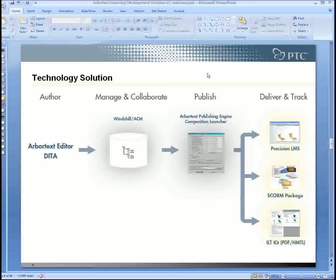We use Arbortext Publishing Engine and one of our customizations called the Composition Launcher to actually publish our content, and I'll show you a little screenshot of that later on. The Composition Launcher, though, is a way for us to publish various different deliverables all at one time. So I need to publish the instructor guide, the student guide, the slides, my exercise book, et cetera, and I just check mark and select all of them. I hit publish, it goes off to PE, and it gives me those 5 or 6 things that I've asked for. Then we also deliver and track, which is the Precision LMS that I mentioned to you earlier.